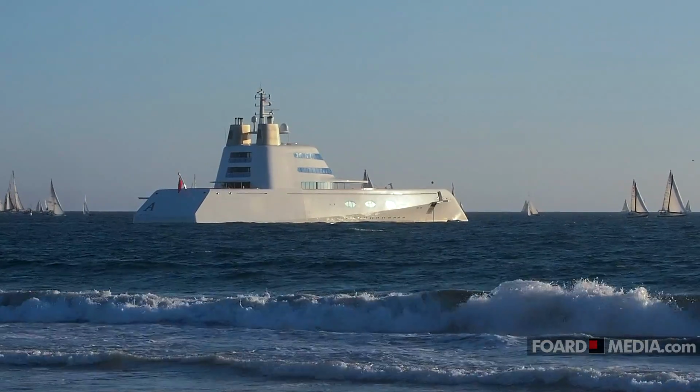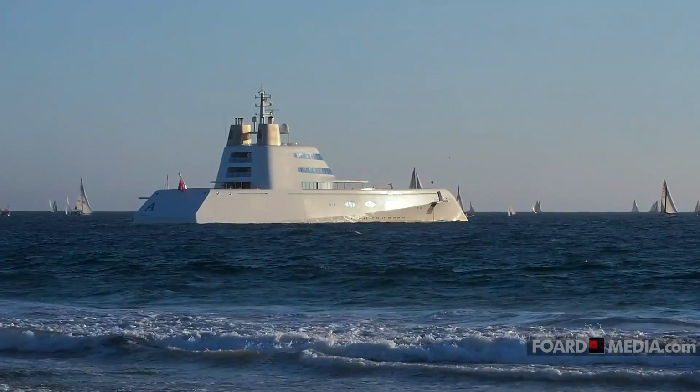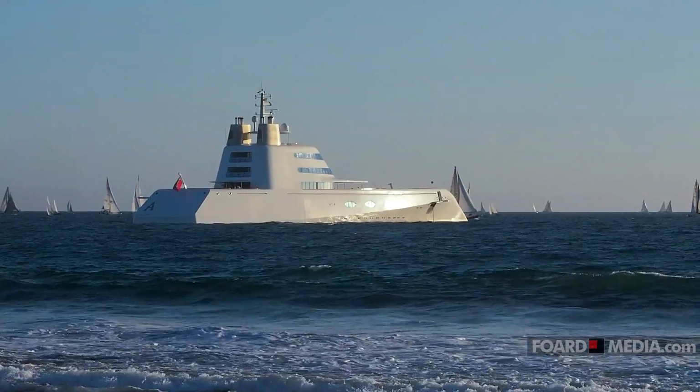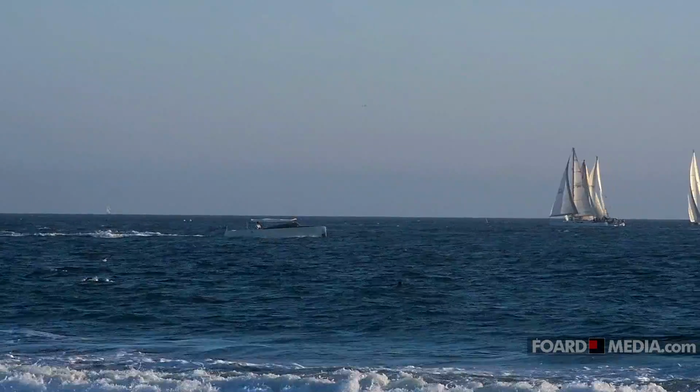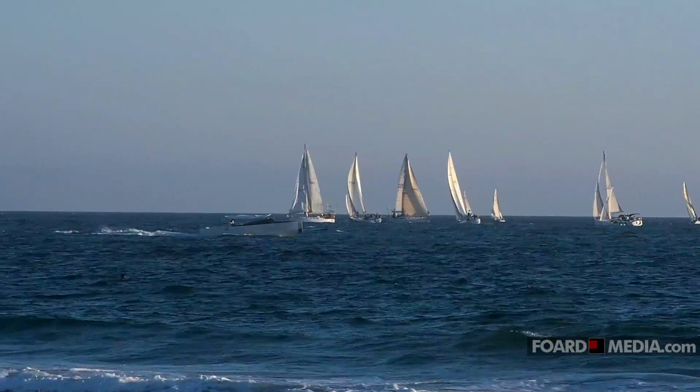And you might be able to detect a little A on the back. That is for Yacht A. That is his nomenclature for this yacht. And I've seen rumors that it goes for about 300 million is what he put into this baby.